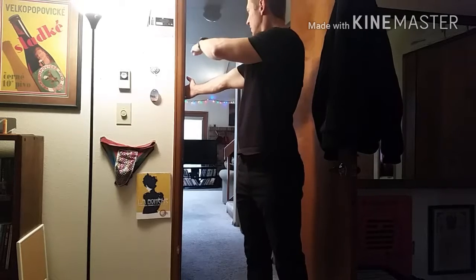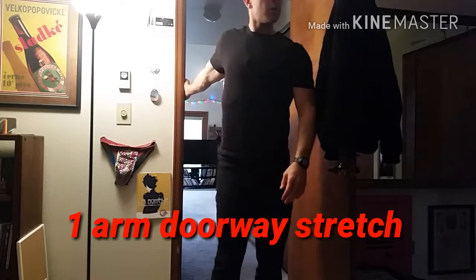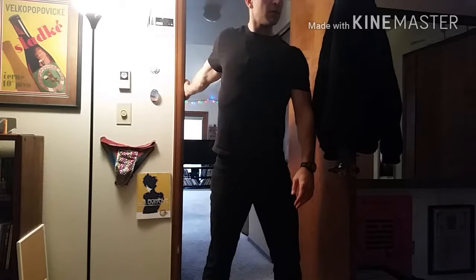This one, you're going to reach a little bit below the height of your shoulder. If you go too high, then it's a funny stress on the shoulder. You don't want the hand up too high. Don't put it at the level of the shoulder. Put it a little below. Now you're going to straighten out your arm all the way. Turn away from your arm. You should feel a stretch in your pec and in your front shoulder area.